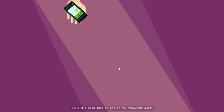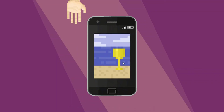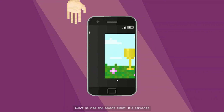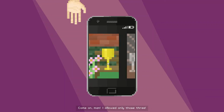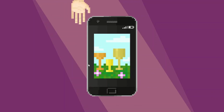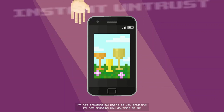Here are some pics of one of my favorite cups. Good, you can give the phone back now. Hey, you've already... Don't go into the second album! It's per... Come on, man! I allowed only those 3! I'm not trusting my phone to you anymore! I'm not trusting you anything at all! Ever!